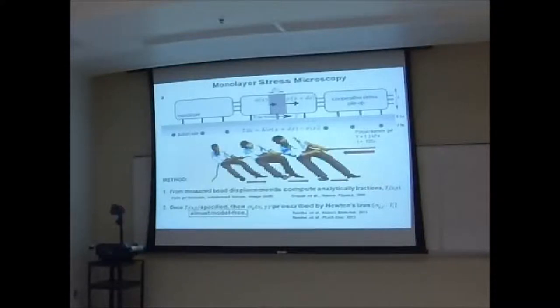It turns out to be virtually independent of any assumption. You don't have to assume anything. This is not a model. This is not a theory. This is a measurement. And all you have to assume is that the gel is elastic, and you know the elastic properties. It is, and we do.